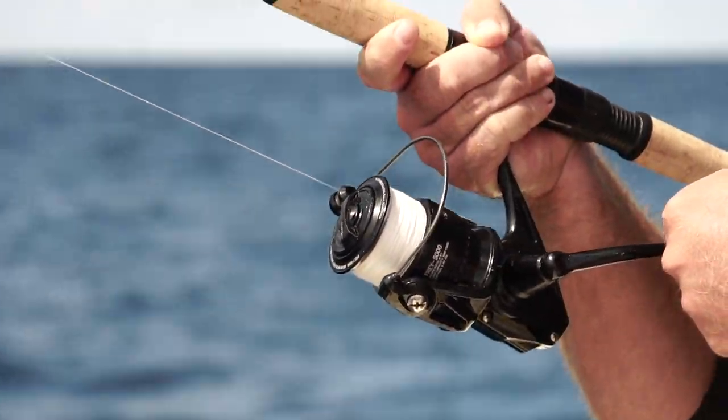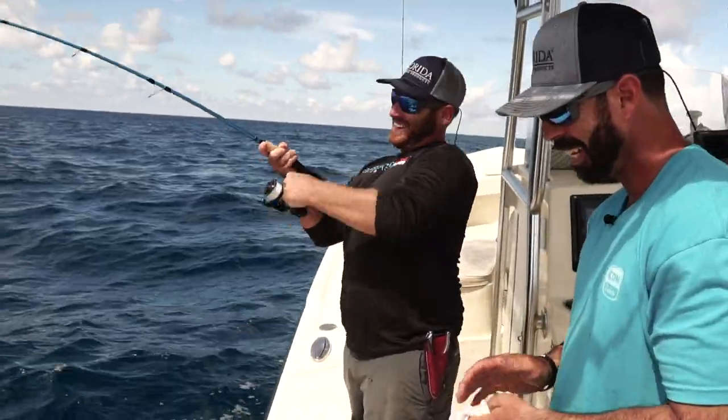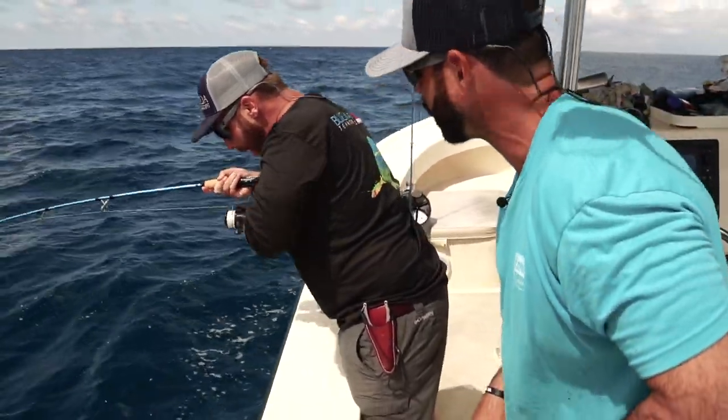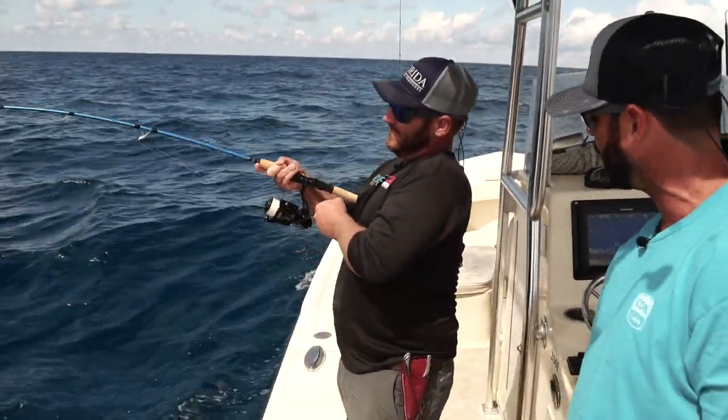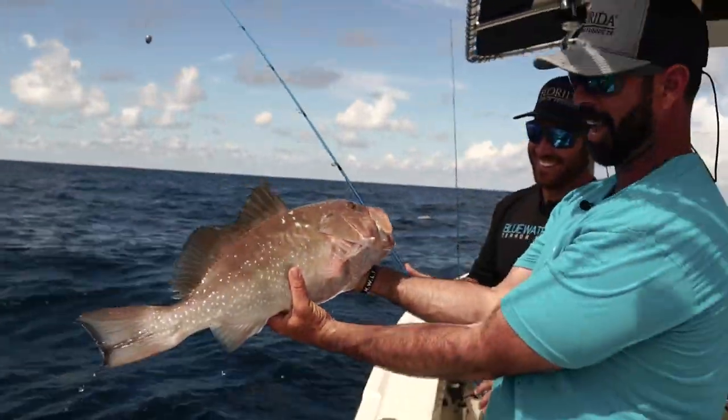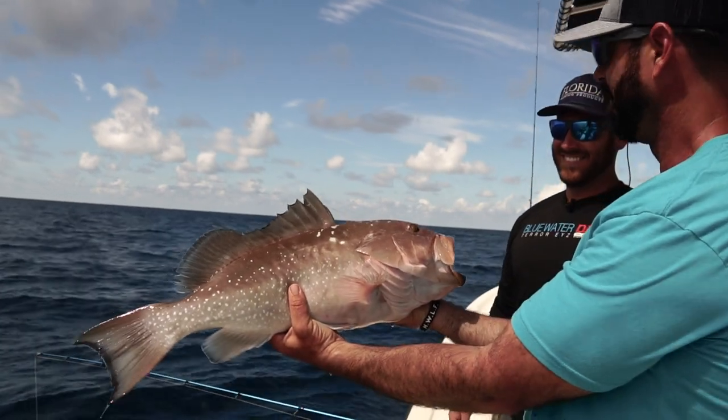Got him? Fun on that light tackle, isn't it? He's coming. That 7-foot extra heavy rod with a 5,000 on it, for that Osprey to work. I love it. That's a big one. There we go. That's what I'm talking about, brother. Look at that one. That is a great red grouper. Yes, sir! What a tank! There you go. That, my friend, is what we're looking for.